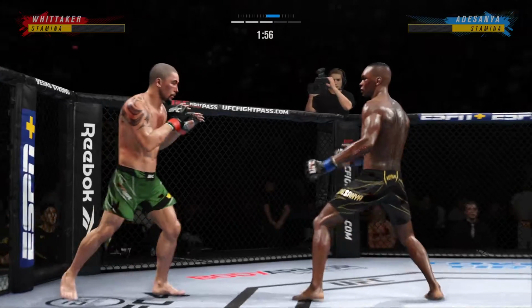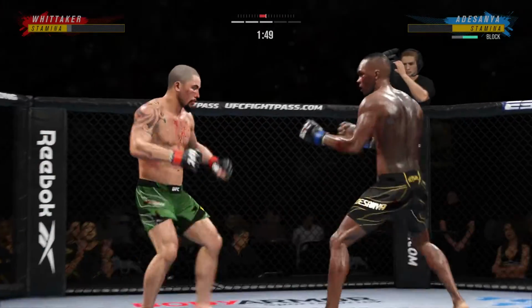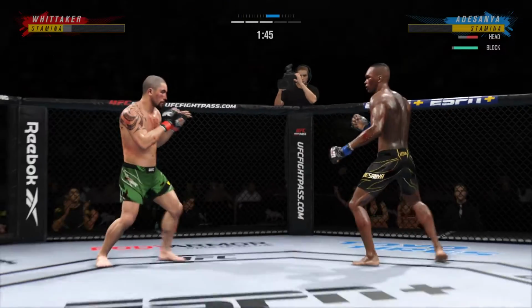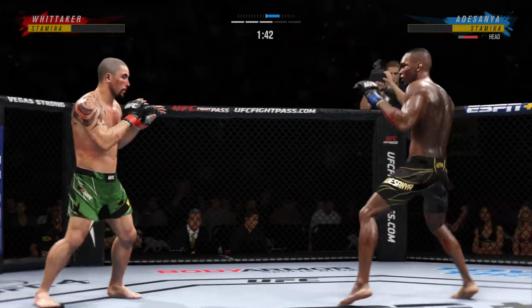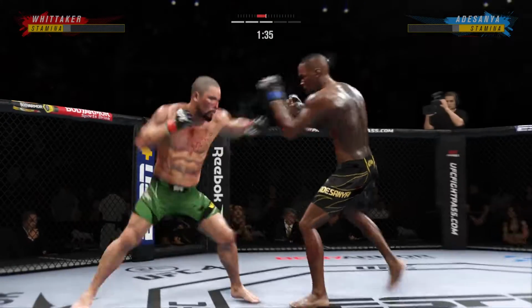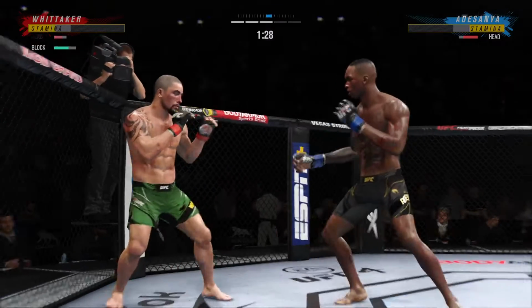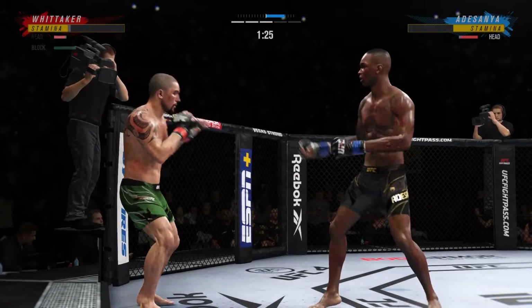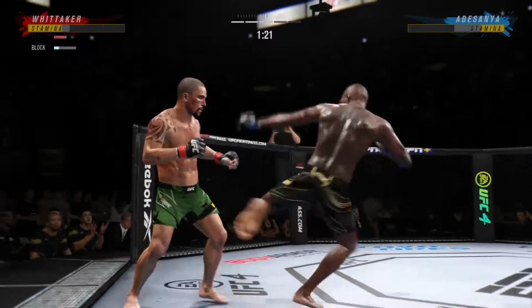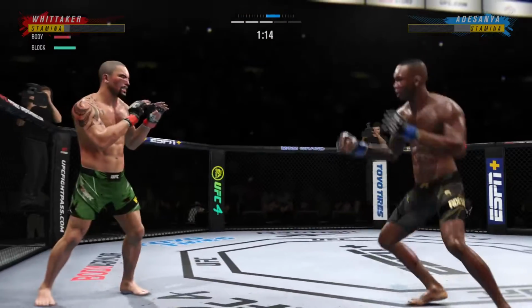Under 2 minutes now to go. Well, this is exactly the sense of urgency you're looking for. Try to take the judges out of it. He is lighting them up now. Nice. Nice defense there. Huge block. Big liver kick lands under the elbow.